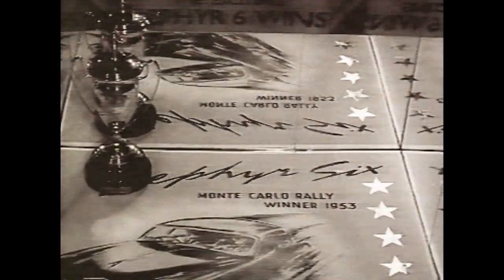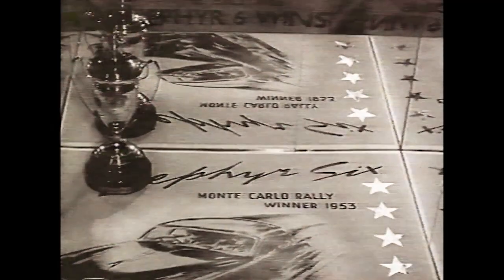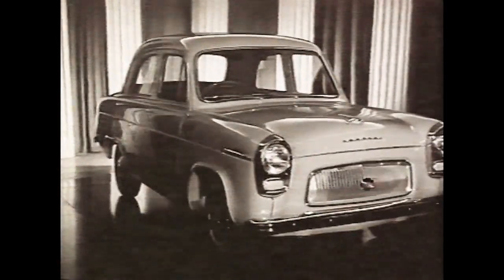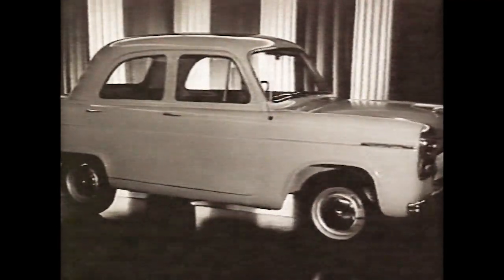The Consul was awarded the Tulip Rally in 1952, against the pick of international competition. And a year later, the grueling Monte Carlo Rally was won by the Zephyr 6. World approval of these cars encouraged Ford to bring their advantages to light car motoring.